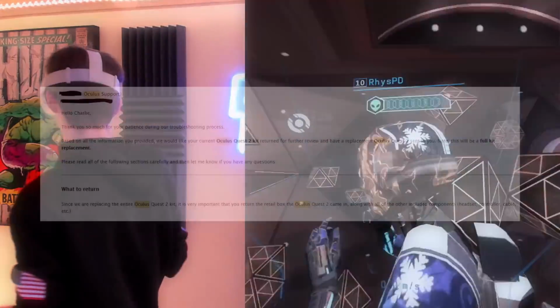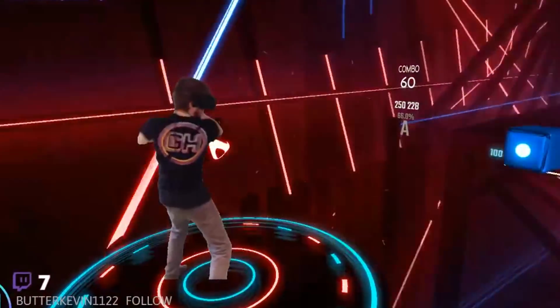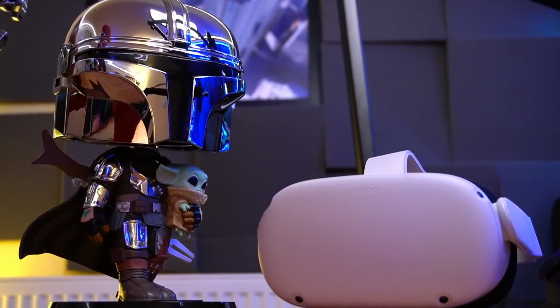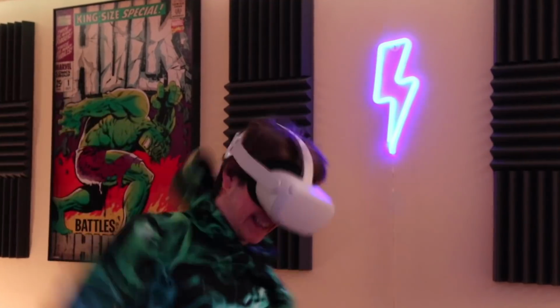Oculus have been kind enough to offer a replacement, so big props to Oculus support, but being dropped from head height onto a fluffy carpet and having this happen is a pretty big concern for me. I've dropped headsets in the past from this height, like my original Rift. I've never seen damage to this degree before, so I'd be really careful with at least the headset itself. The controllers seem to be made out of something from literally like a different planet. They are virtually indestructible, but the headset, at least in my case, seems to be a different story.